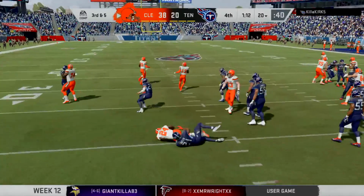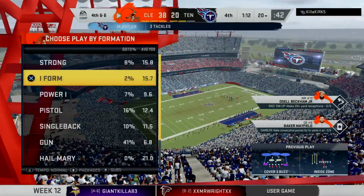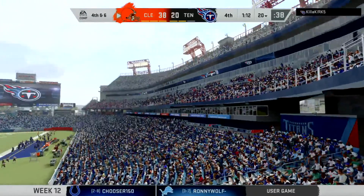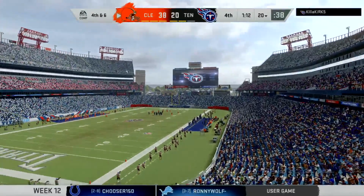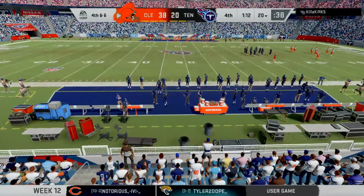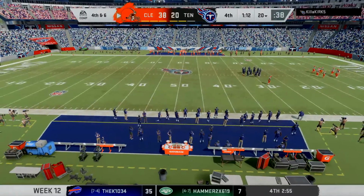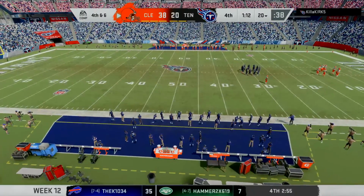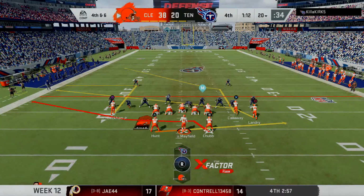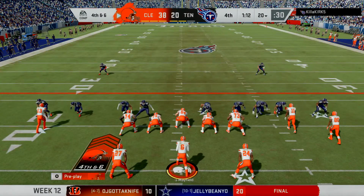And the reinforcements come in as they're going to stop him behind the line. The Titans going to use the first of their timeouts as they'll head to the sideline and talk over what to do next. And with things looking pretty good on the scoreboard, they're going to keep the offense out there and go for it here on 4th.